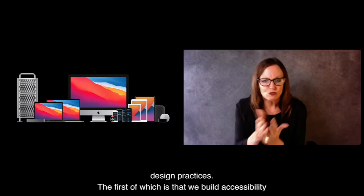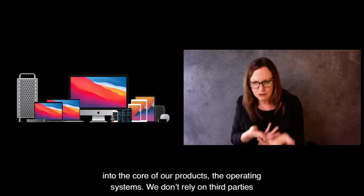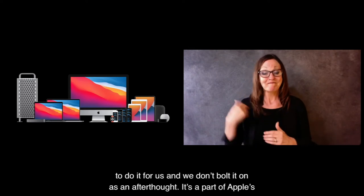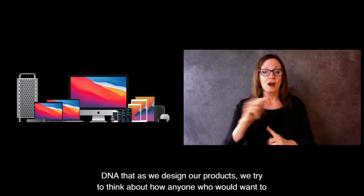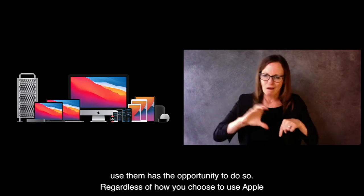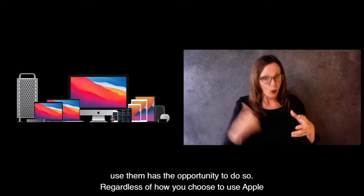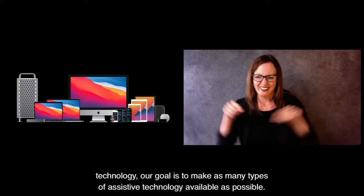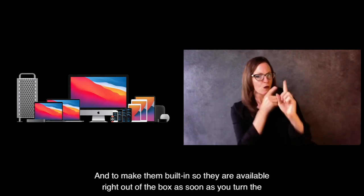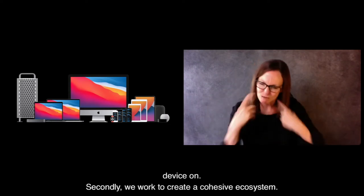The first of which is that we build accessibility into the core of our products, the operating systems. We don't rely on third parties to do it for us, and we don't bolt it on as an afterthought. It's a part of Apple's DNA that as we design our products, we try and think about how anyone who would want to use them has the opportunity to do so. Regardless of how you choose to use Apple technology, our goal is to make as many types of assistive technology available as possible, and to make them built in so they are available right out of the box as soon as you turn the device on.